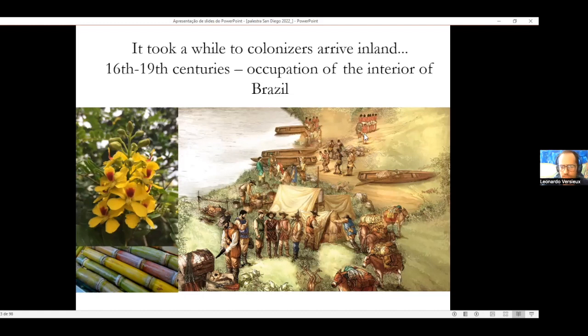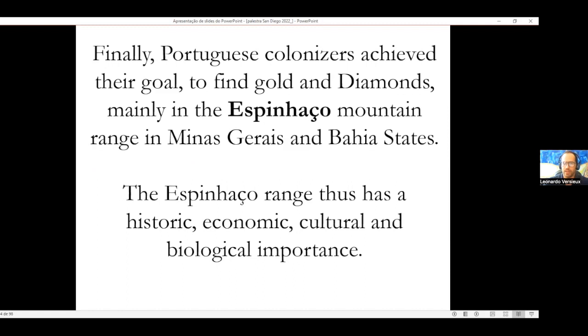So in this illustration here, I think you can see my pointer, my mouse, you will see that the colonizers, Portuguese and first Brazilians, were accessing these inland areas by the rivers using canoes and taking their luggage on donkeys, using weapons and living inside tents and exploiting slave work, not only from Africans, but also from the native Indians that lived in this interior. And finally, after this process, these colonizers achieved their goal, which was to find gold and diamonds, which took place mainly in the Espinhaço Mountain Range in Minas Gerais and Bahia states.